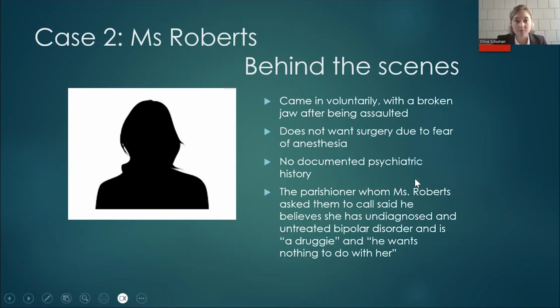And so the opinion of this person was put in the chart front and center, the very front of her chart, and repeated for the next 13 notes without there being any basis for the claim. And also potentially, of course, biasing the people who are reading the chart note against this patient.